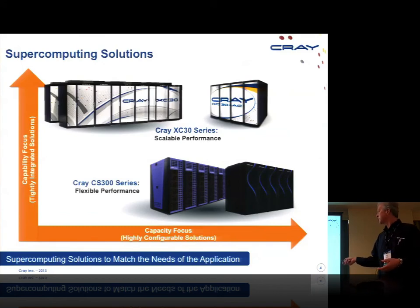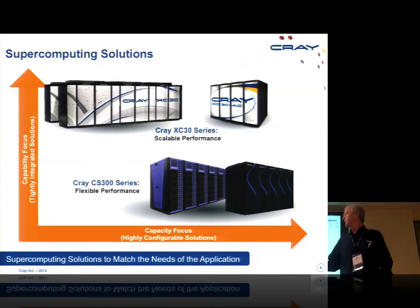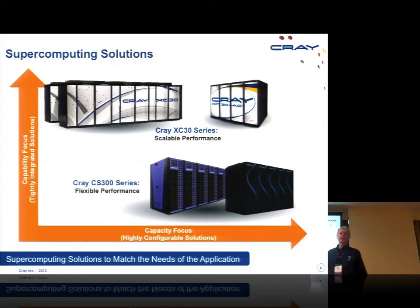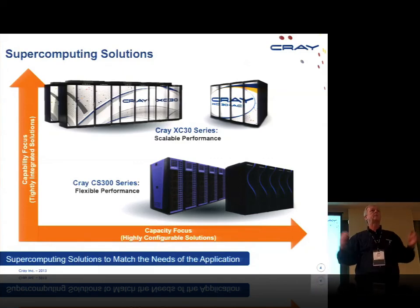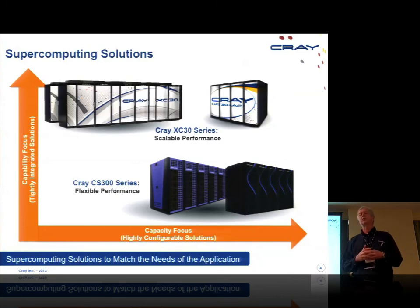is that most of these systems are built around an InfiniBand interconnect, whereas our XC30 is built around the Cray proprietary interconnect. So these systems are designed and built to scale up to very, very large systems and be able to scale your application across that entire system. And as you'll see, we have many customers scaling up to hundreds of thousands of cores on single simulation runs. The CS300, again, is high performance computing focused, but since it's built on more standard components, it allows more flexibility in the architecture and the environments it would fit into.